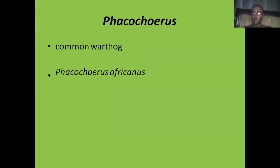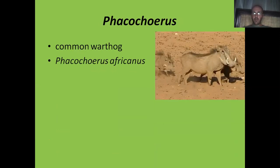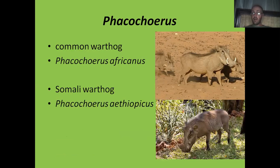Phacochoerus, which is the common warthog, Phacochoerus africanus. He tends to be a little bit bigger than the Somali warthog, this guy over here, who also has slightly smaller tusks and is not as robustly built. But on casual appearance, even an expert will have a hard time telling them apart.